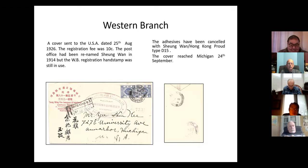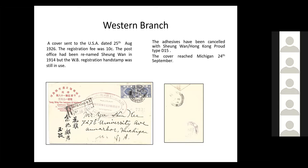Finally, I'm showing two registered ones. They also use the Hong Kong Western Branch hand stamp. This cover is franked 20 cents, 10 cents for the UPU letter rate and 10 cents for the registration fee. It took a month to get to Michigan. They appear to have used this hand stamp right through the 1920s, up until 1929.